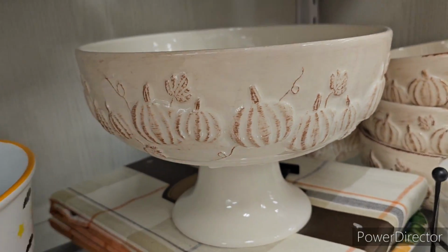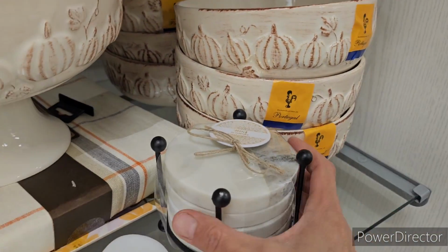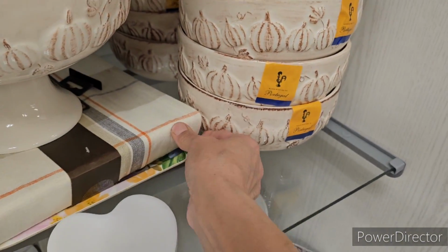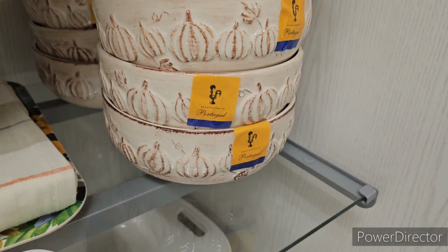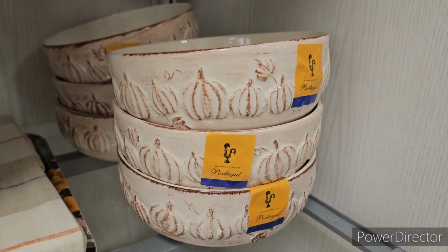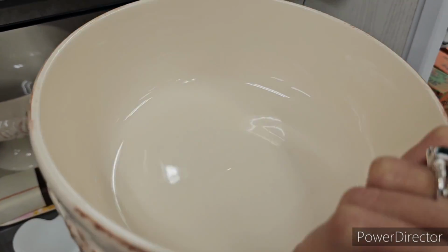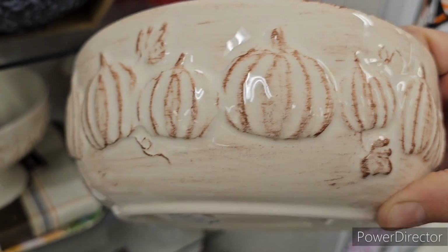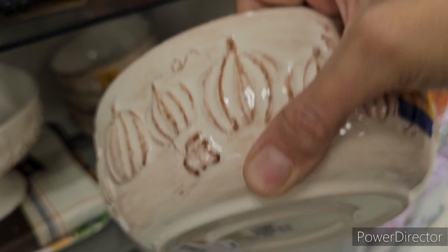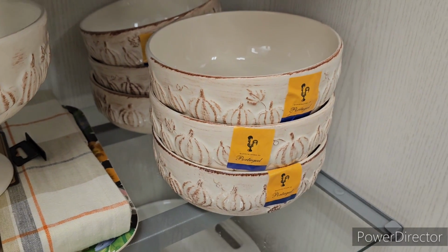That is absolutely gorgeous. Okay, and then we have the pumpkin bowls. I think I might have shot these before, but you know what, we're gonna recap, we're gonna do it again. These are freaking beautiful. My god. Oh, that'd be one heck of a salad bowl, y'all. Look at how pretty that is. Farval ceramics, $8 a piece. And we have six of these bad boys.